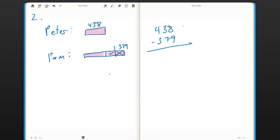Now when I subtract this, before I start borrowing, again, I like to go back and think of it as an addition problem. I need 11 to get up to 400, and I need 38 more to get to 438. If I were to subtract those, I would get 49. But to me, it's a lot easier to go up 11 and up 38 and get 49 out of it. So what that tells me is that Pam has 49 right there. So all told, she has 438 and she has 49. I can think about that as 437 plus 50, which is 487 cards.